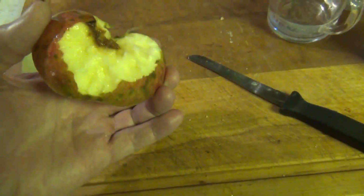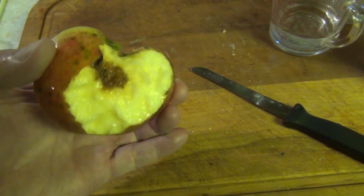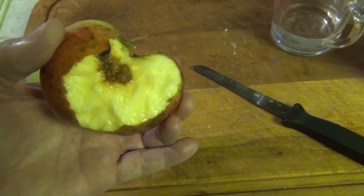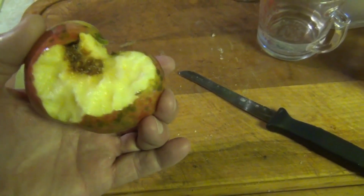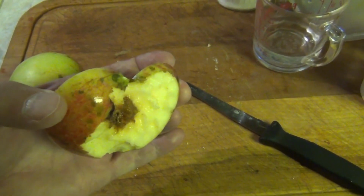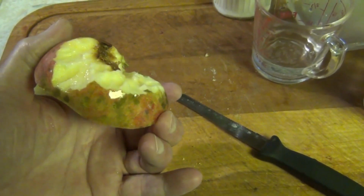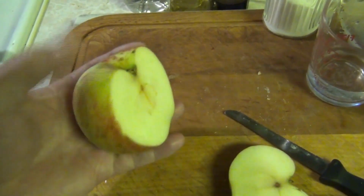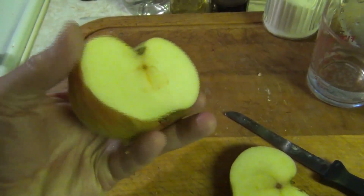So this is the part that was chewed, and I'm pretty sure that was this morning. So there was the red that was facing the sun. I don't know what these blotches are that occurred on these apples. Got them on the other one. But yeah, that's a good size apple.